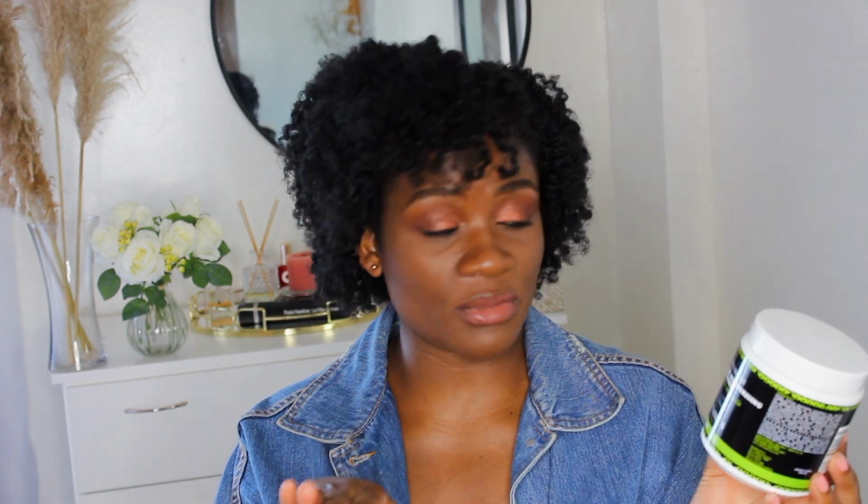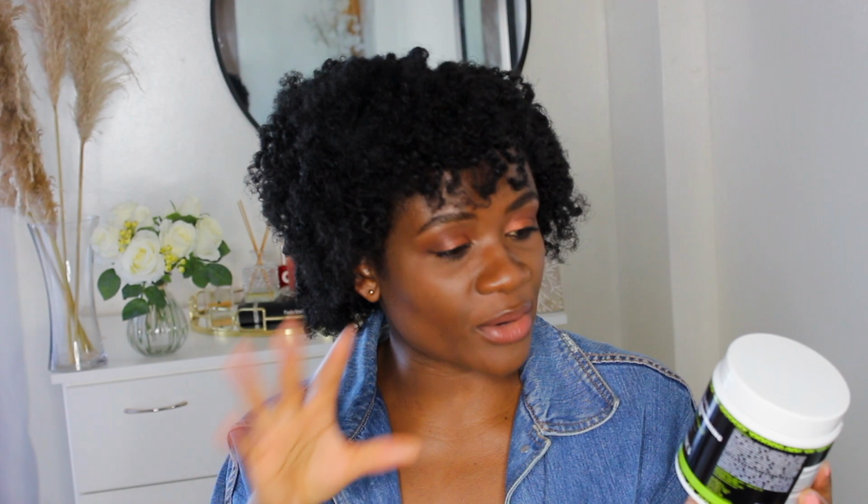This product includes baobab oil, marula oil, as well as moringa oil. They've added them here on the front of the package, so I believe these are the 3 main ingredients. I'm not sure, don't quote me on that. I don't know why they added them here. So guys, this is how my hair looks. It looks full, it looks super cute, curls are popping, and I absolutely love that.